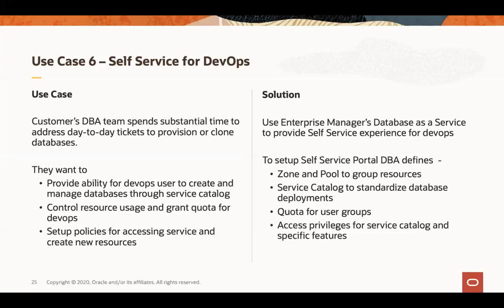Vodafone wanted to automate this process of self-service provisioning, and provide the ability for DevOps users to create and manage databases through a designed service catalog published by DBAs. So the DBA has to design how the service catalog looks, what configurations are supported, and what shapes and sizes are created by what LOBs, etc. They also wanted to control resource usage and grant quota for all these DevOps users, so there is no over-provisioning by a particular group of users. Also, DBAs in Vodafone wanted to set up policies for accessing service and creating new resources. When demarcating resources for a specific LOB, they wanted to give access to those resources to only a specific set of users. That way, all users will have an equal distribution of the resources as planned.